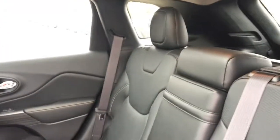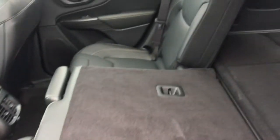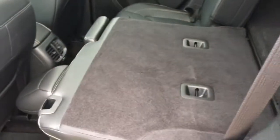There's a 60-40 rear split setup, and there's a handle just up here which you can pull, and that allows you to fold down the seats so you can haul bigger things inside the Jeep Cherokee here. You got hooks on the backs of the seats so you can set up a child seat if you really wanted to, or hang up bags. Easily push this back up, and it locks back into place for you.